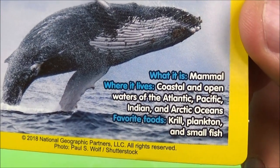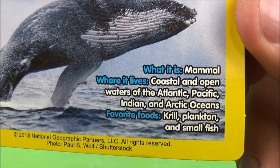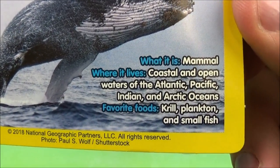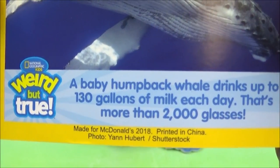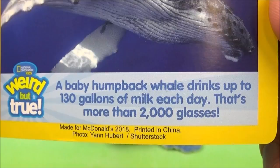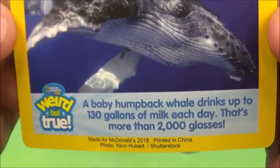What it is: a mammal. Where it lives: coastal and open waters of the Atlantic, Pacific, Indian, and Arctic oceans. Favorite foods: krill, plankton, and small fish. And on the back here, it reads, weird but true. A baby humpback whale drinks up to 130 gallons of milk each day. That's more than 2,000 glasses.